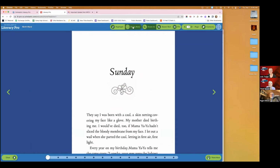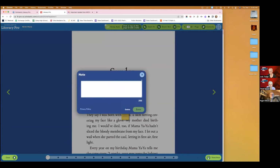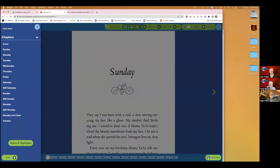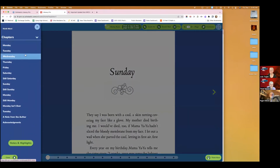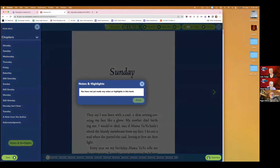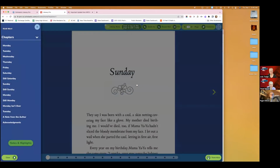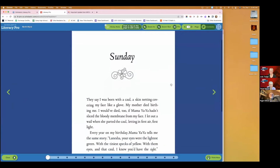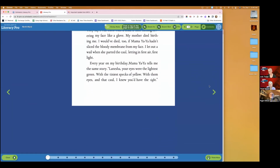They also can make sticky notes if they wanted to say maybe they don't know what that word is, I'm going to look it up later. They also can look at the chapters by hitting on the contents. And if they've taken any notes or highlights, they can click on there and see those. In fact, the teacher will try to, I would think, encourage the students to take notes on something they do not understand or something they really like.